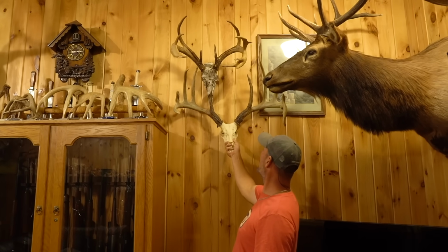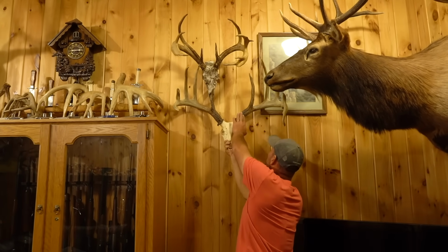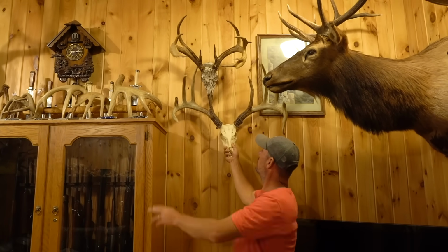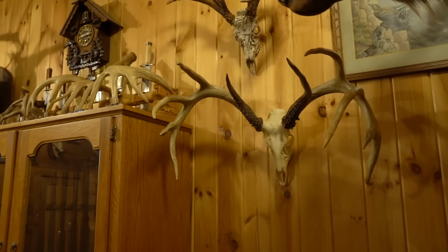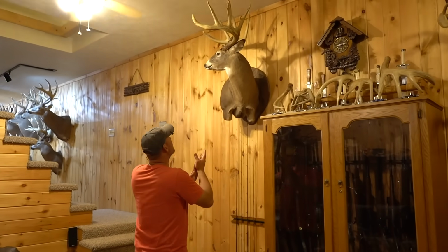It's a 29.7 inside. This is the world record 5-point antler at 100 inches basically. And, you know, with the inside spread, like I say, the deer would net 210 inches. So it'd be the biggest 5x5 of all time, easily. This is one of my favorite deer of all time.